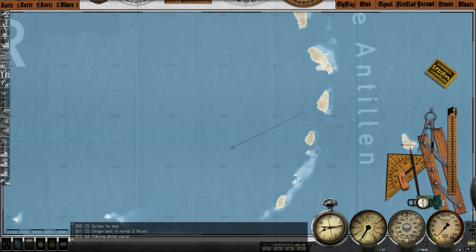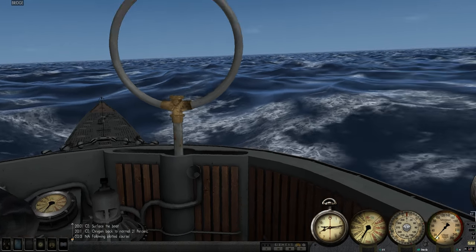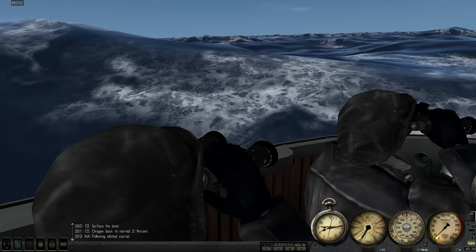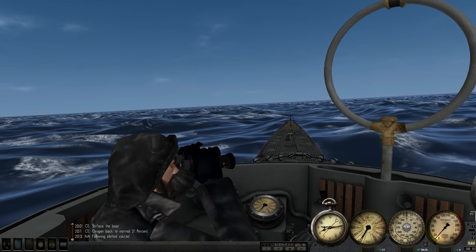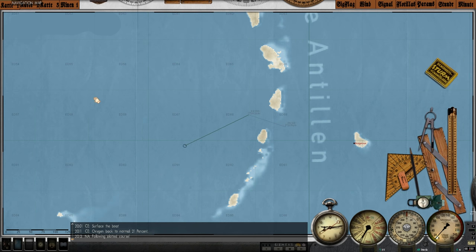It's a little later in the afternoon, and as you can see, the weather's still pretty rough. Nothing too great out here. Whoa, that is a big wave. Alright, but we'll keep pressing on towards Bridgetown. And hopefully we have some success here.